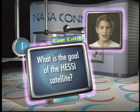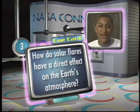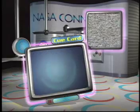What is the goal of the HESSI satellite? When do solar flares occur on the sun? How do solar flares have a direct effect on the Earth's atmosphere?